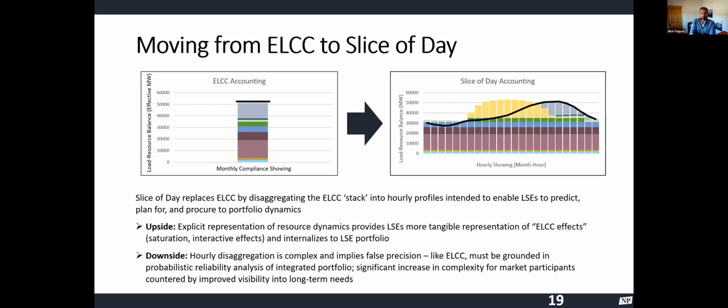So, moving from ELCC to slice of day. This graphic on the left-hand side shows hypothetically what a resource showing in the RA program looks like today for a single month. On the right-hand side, this is what it'll look like under slice of day accounting. The general context of this transition is that California's LSEs and regulators, and there's something like 40 LSEs that the commission regulates, were really struggling with ELCC on a year-to-year basis.